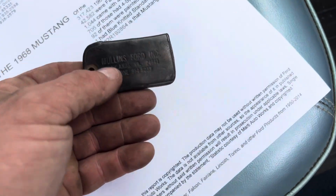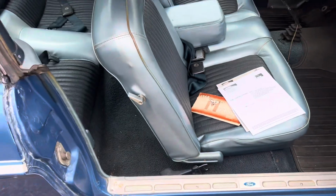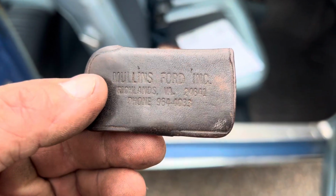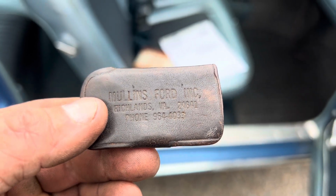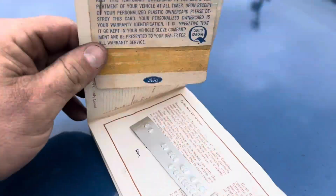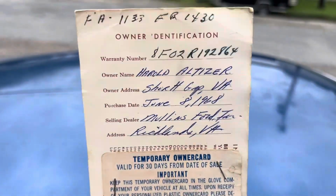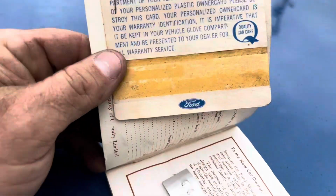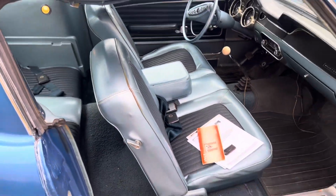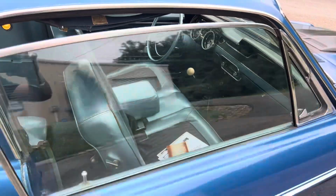Unlike some that say they've been sent to the East Coast, the only one at the East Coast. It was sold new at Mullins Ford, Richlands, Virginia. Not crazy far from here. The original owner's manual. The warranty tag. It's just a really cool car.